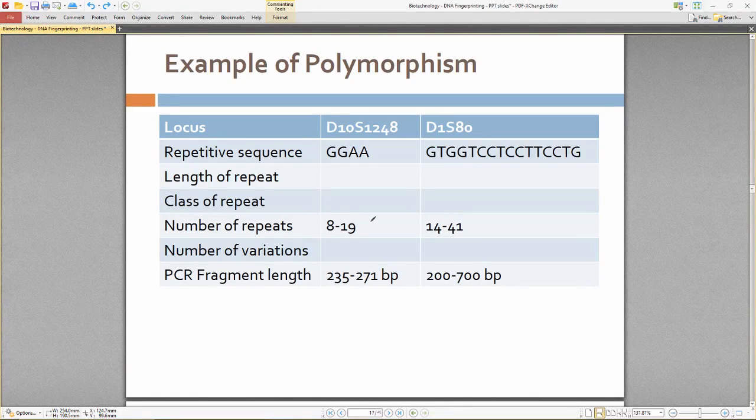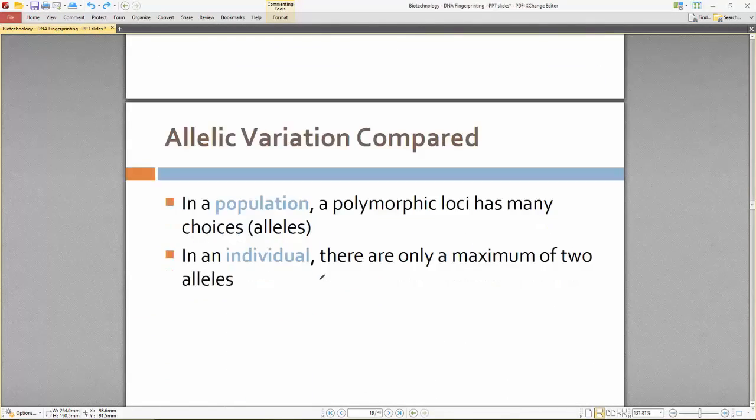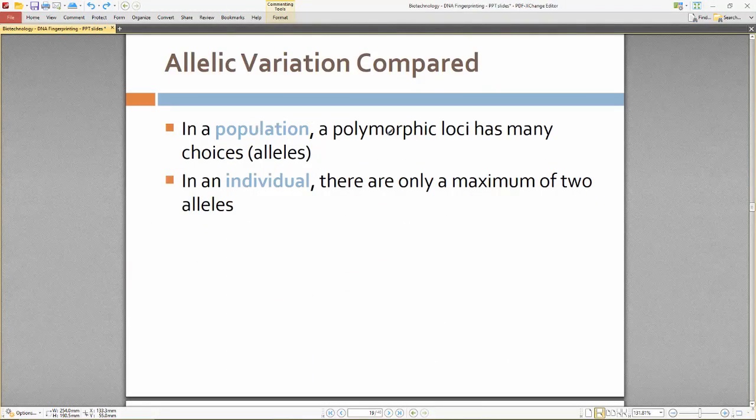Basically, if everybody had to have a different allele, then how many people can you have, essentially? So if you can have up to 8 to 19 repeats, and each person can only have one number of repeats. So if you have 8 repeats, then you have 8 repeats. If another person has 9 repeats, then yeah, 8 to 19. 19 minus 8 plus 1, that's the number of variations you can have. Cool. And PCR fragment length, why do we talk about that? We talk about that because we are going to use PCR to build your DNA fingerprint.